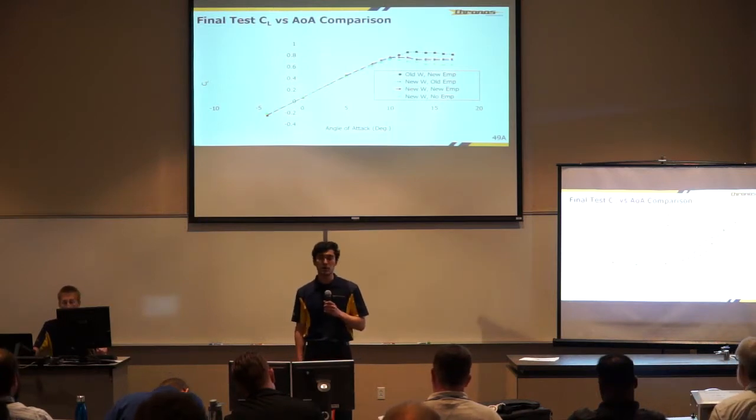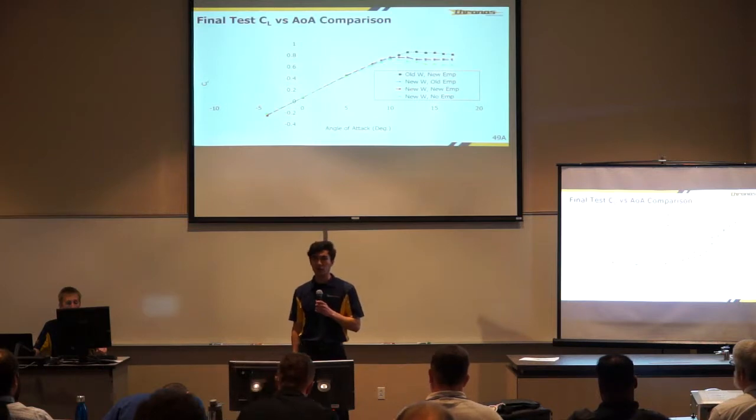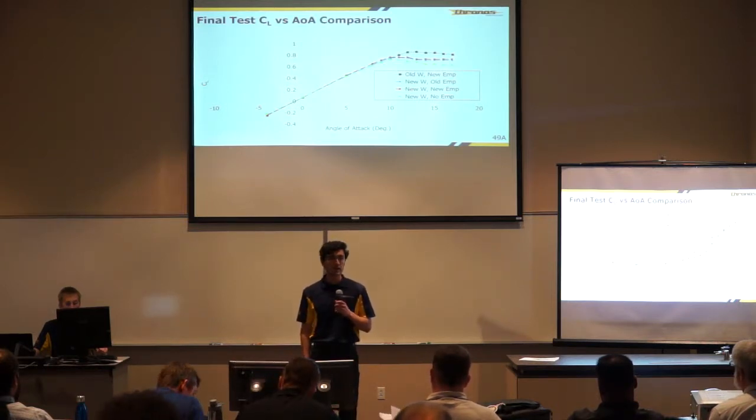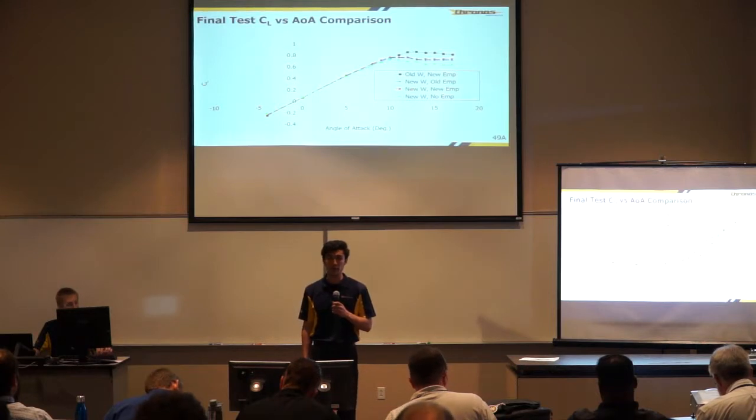On the primary screen is plotted the coefficient of lift versus the angle of attack. As is evident, all four configurations share very similar characteristics, with the slight exception of the configuration involving the older wing stalling 2 degrees after the other three configurations at 10 degrees.